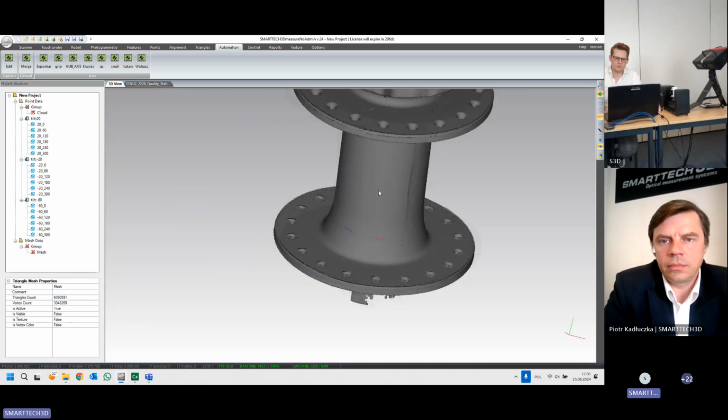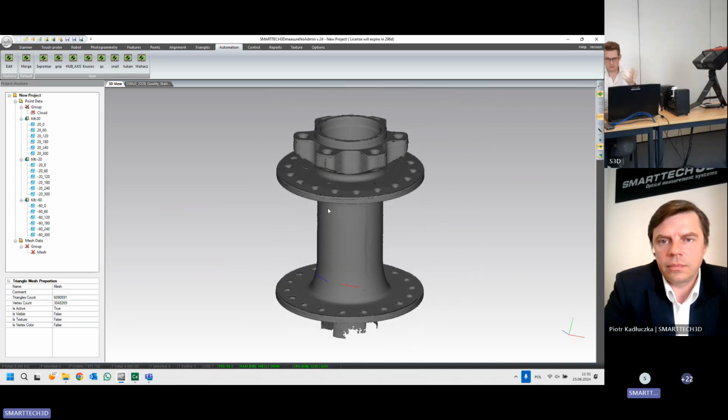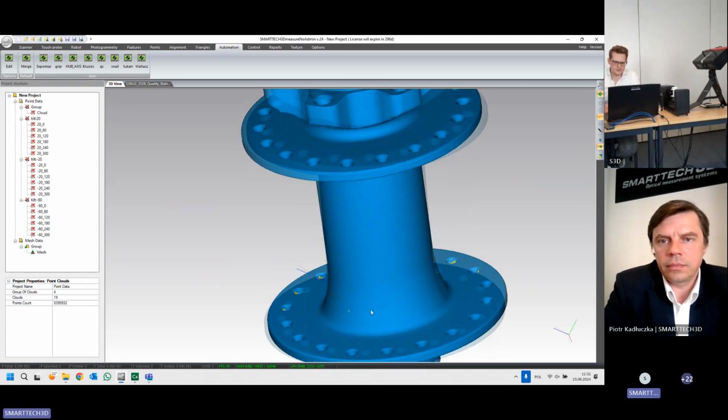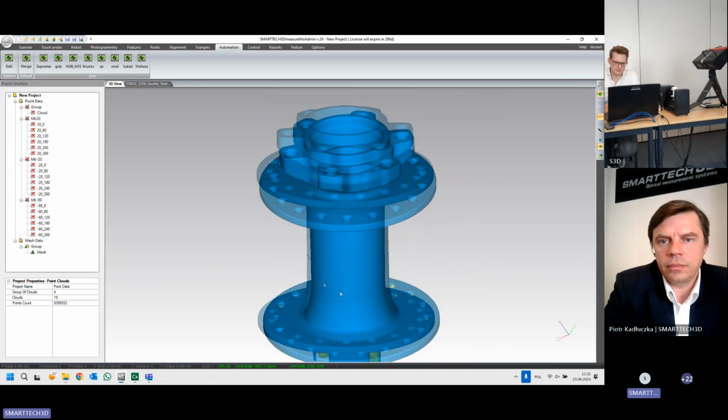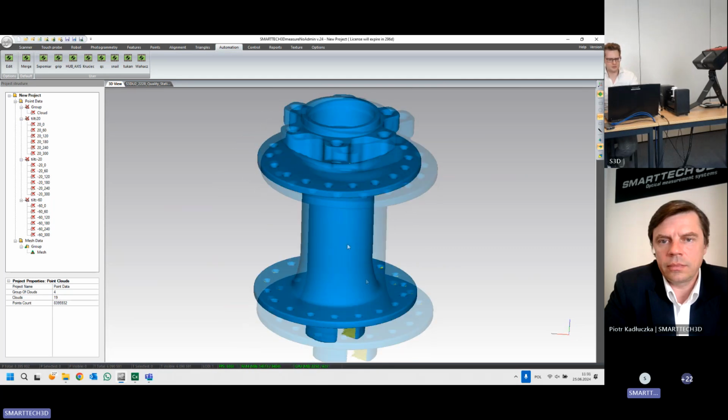Then when we transform those data into the triangle mesh, for example for reverse engineering or preparing documentation, it is going to look like that. So we've got the surface as a triangle mesh. And in a moment, we are going to export this file to the GeoMagic Control X. I hope that you can see everything, but I wanted to mention one more thing.